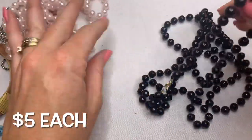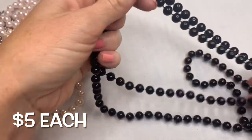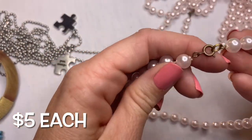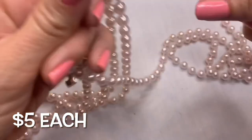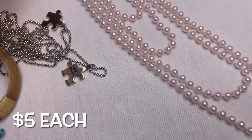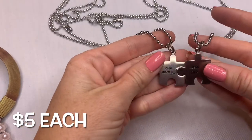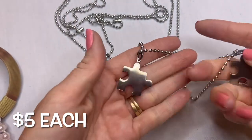All right, we have a bunch of black vintage acrylic bead necklaces. Two, a short one and a really long one. And then a bunch of the baby pink, the vintage faux pearl pink acrylic. There's one, two, three, four of them, different layers. And then these two necklaces, puzzle pieces, you complete me. Looks like a stainless steel. They're heavy, feels nice.